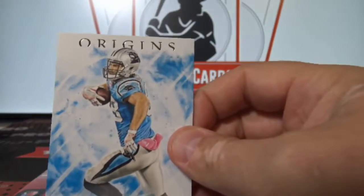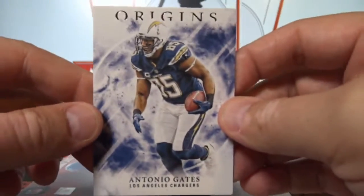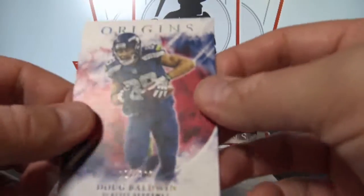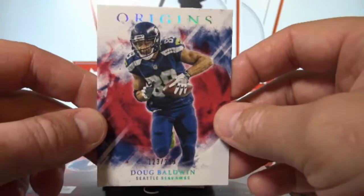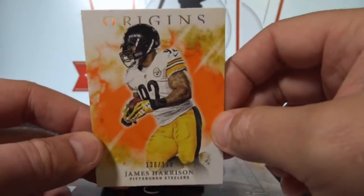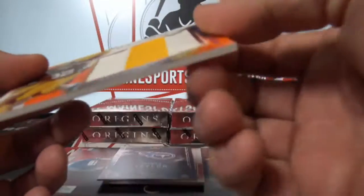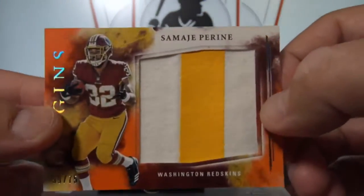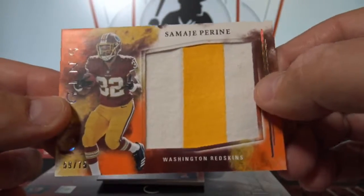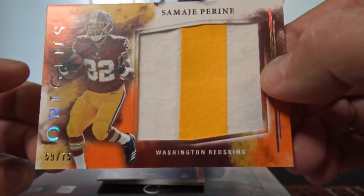Greg Olson. Antonio Gates. Doug Baldwin to 299. James Harrison to 150. And Samaje Perine, two color, 59 of 75 to Washington, Robert S.I.